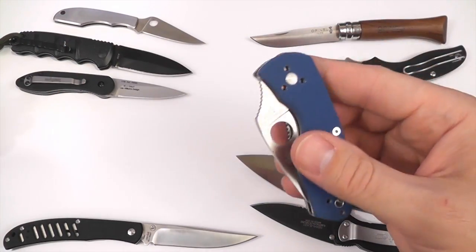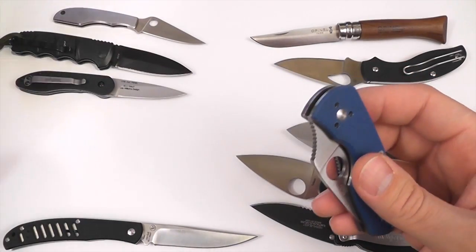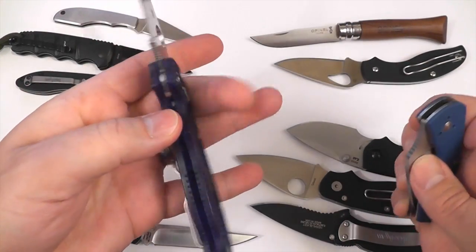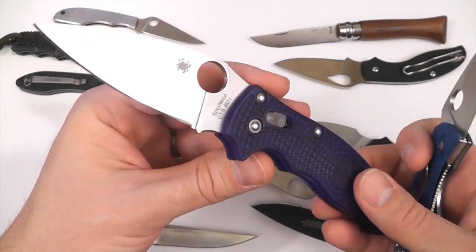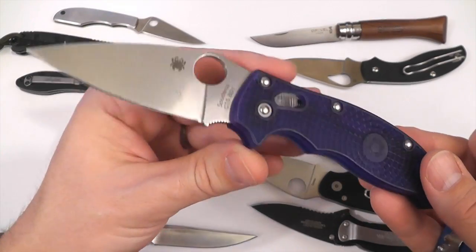When and why would you need to have a knife or want to have a knife that size? In many cases, it may be because you plan on carrying something considerably larger. Now this isn't a huge knife, the Spyderco Manix 2, lightweight. It's not huge. It's roughly as large as I go. But let's say you wanted to have this knife on you, but you didn't want to have to pull it out to use it for all your utility tasks.